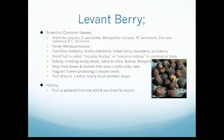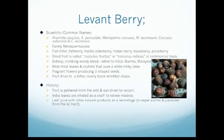In India, leaves are inhaled as a snuff to relieve malaria. The leaf juice and other natural products act as a vermifuge to expel worms and parasites from the GI tract. Extracts can be used for head lice, but it's dangerous due to the toxicity, especially the picrotoxin, which is especially dangerous if the skin is broken.